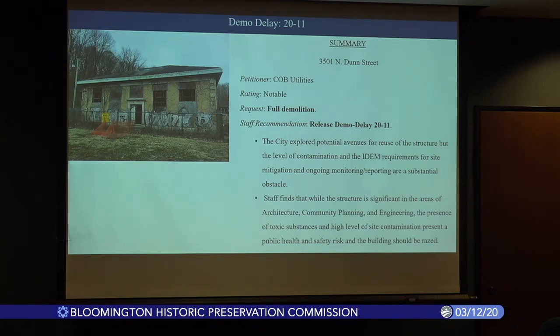Staff recommends releasing demo delay 2011. Staff finds that while the structures could be significant to the areas of architecture, community planning, and engineering, the presence of toxic substances and high level of site contamination present a public health and safety risk.